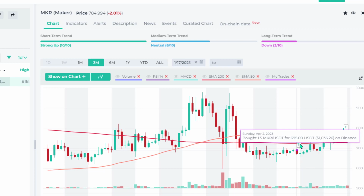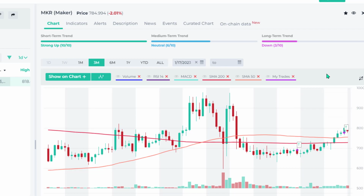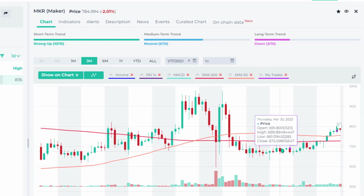So here I can see that I bought about 1.5 Maker at $695, so about $1,000 worth of Maker token on April 2nd, and then that was closed out yesterday at $790, so that's a gain of 14% in 14 days, as I mentioned. Now, the other benefit of connecting your exchange accounts through APIs is that you can filter the screener for just the tokens in your portfolio, or you can do that through the watchlist as well.